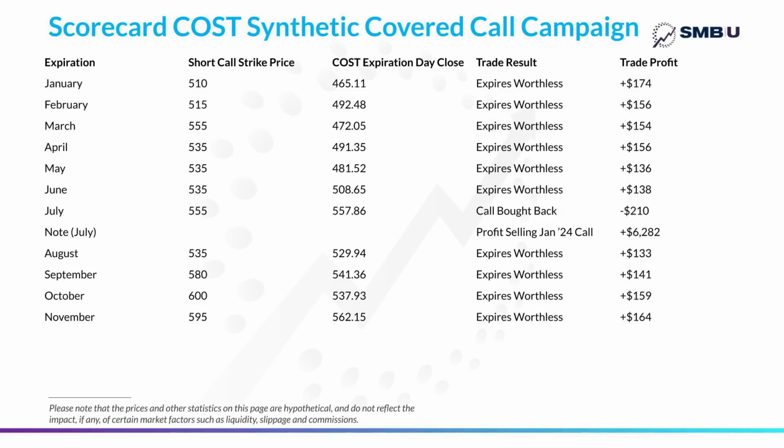Updating our scorecard through November, we see that we continue to win all of the trades in August through November expiration, just as we had in the first half of the year, which makes sense, right? Because these trades are set up to win 80, 90% of the time as it is. So we're going to win them a lot.